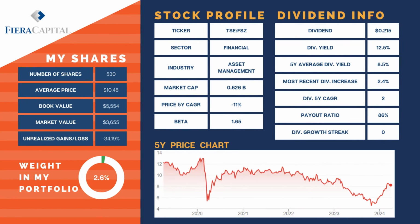Next up, FIERA Capital Corp, our smallest asset manager. It represents 2.6% of our portfolio after its share price started to drop yet again. Hopefully we didn't miss out on our opportunity to exit this position. FIERA will report Q1 earnings on Wednesday, May 8th. Are you noticing a trend in our portfolio when it comes to the earnings season?